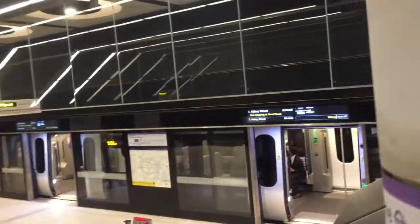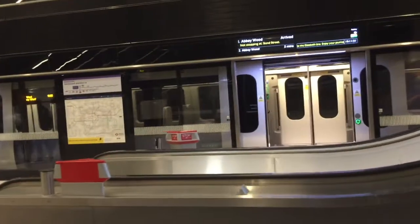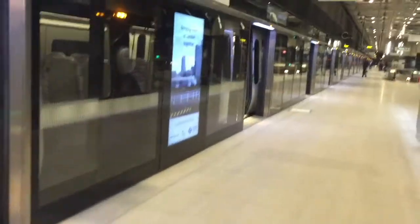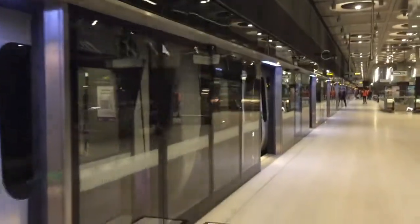And here is one of the trains, ready to leave for Abbey Wood. Let's take a little look around the station here at Paddington, first of all. You can see it has got the exterior glass doors, similar to the Jubilee line.